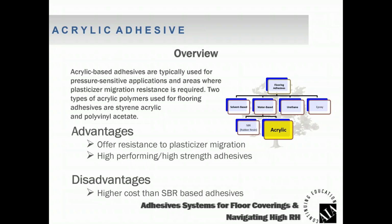You'll see some of your newer acrylic adhesives have a lot longer warranty on them because they just perform longer. A lot of them are 10 years, some of them go up to 20 years from a performance standpoint. The disadvantage, these newer technologies, they're higher cost.